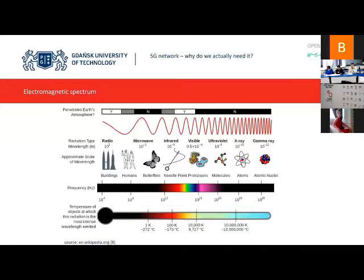Every radio transmission we know uses the very same physical phenomenon, electromagnetism. Let's take a look at the electromagnetic spectrum graph. Mutual changes in the electric and magnetic fields create an electromagnetic wave. I'm not going to talk about the very nature of the electromagnetic field, but only what can be observed and what are the consequences of it.